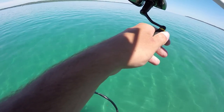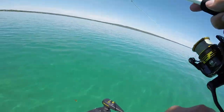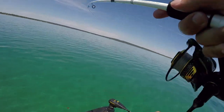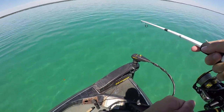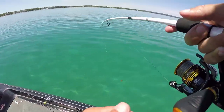No dice. Oh, he's swimming towards it. You're kidding. Oh, he ate it. He swam out to eat that, dude. Oh, yeah. They're so aggressive. Obviously not toward gummy worms, though. Bacon. Freaking bacon. Dude, I just caught a smallmouth on bacon.